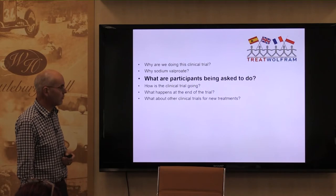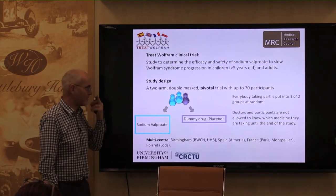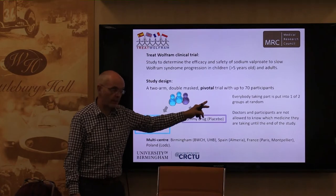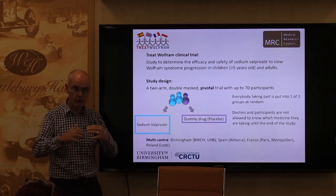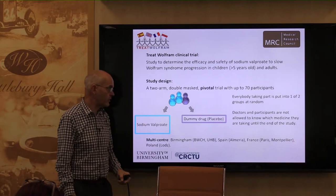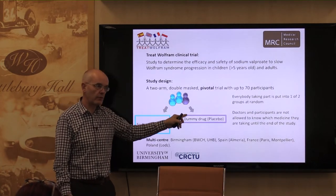So what we asked people to take part in and do, with the support of the Medicines Agency, we designed it as a two-arm, what's called double-blind pivotal trial. That means all the information for data marketing authorization is in the one trial, all collected together. We knew we needed between 60 and 70 people, but we tried to bias it so that more people would be allocated to the treatment than the dummy medicine.